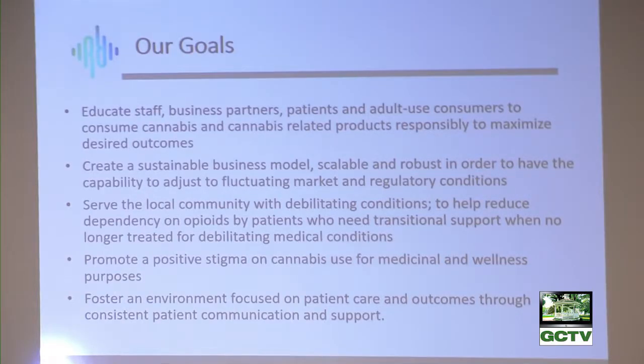We're not relying on the wholesale market to generate revenue. So we bring something unique here to the community. It's not something that you're going to be able to get at just any dispensary like other products. Worcester, Grafton, Northampton, those are going to be our hubs. So ultimately, it's serving the local community. It's the stigma. It's fostering a positive impact.